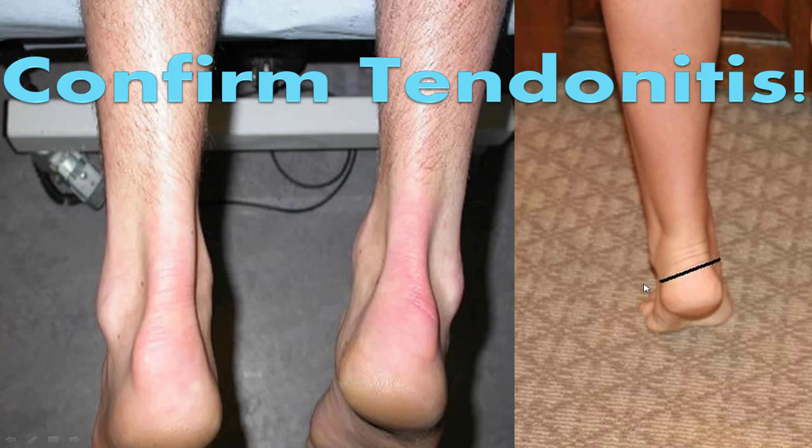If it's too painful to stand, then you may have a partial rupture. But if you just have a bump and it's not as sore to stand, then you may have what's called a Haglund's bump or Achilles calcification, which is known as a posterior heel spur.